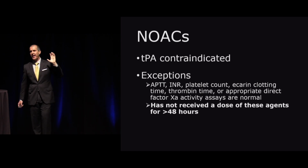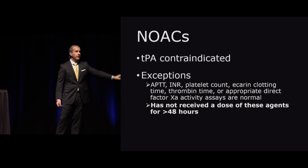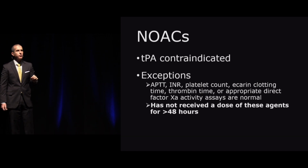I mean, I don't know where you work, but I can't get all this stuff done to tell me to do TPA or not, right? That's not very helpful. The other exception is, though, assuming normal renal function, right? So the patient's metabolizing this normally. Assuming normal renal function, if the patient hasn't had a dose in more than 48 hours, you can give it.